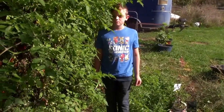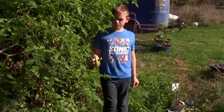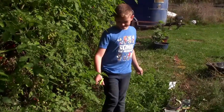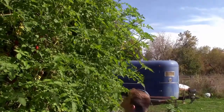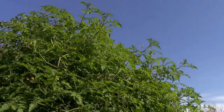Now I'm going to just scan up. James is about, what are you now? Almost 5 feet tall? You must be pretty close. 4.11 or 5. Yeah, so you're just about 5 feet. James is just about 5 feet tall, and we're going to go up from him to show you. It's big. It's about 13, 14 feet tall. There it is, the top there.